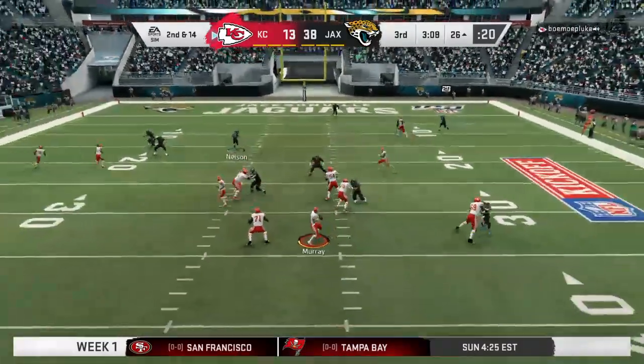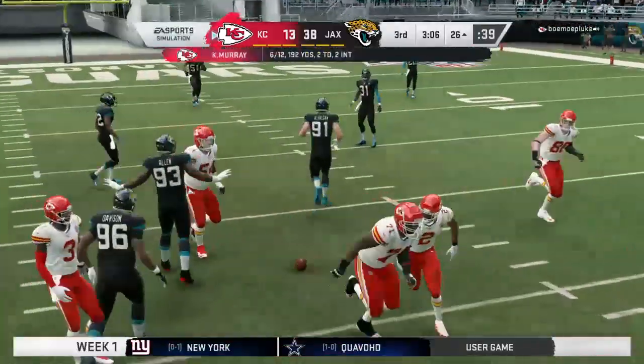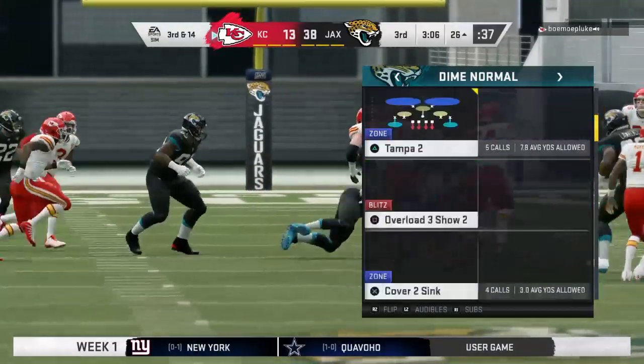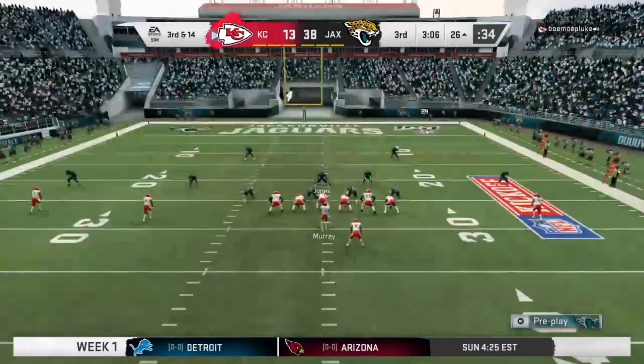Now Murray off play action. And that is incomplete here. Trying to get it to Landry there, but now it's third down. I think someone's going to get into QB1's ear when he gets to the sideline. Already thrown an interception. That one should have been picked.